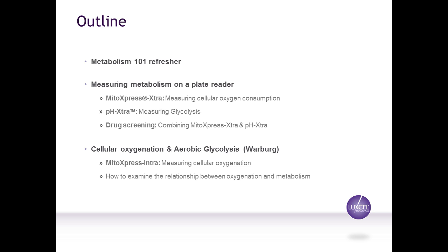Then on to how we can look at glycolysis on a plate reader using a product called pH Extra, and also how these two products can be combined to give a more holistic overview of how the cell is responding to a particular treatment, using drug screening as an example. We'll also take a look at how one might measure cellular oxygenation and consider why that's important, and how all three parameters can be particularly relevant, using an area of aerobic glycolysis or Warburg as an example. So that's a very quick overview of the content of the talk.